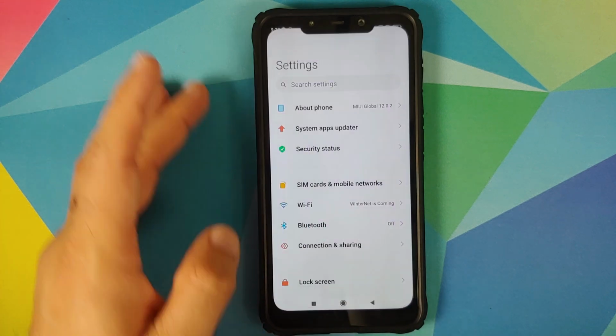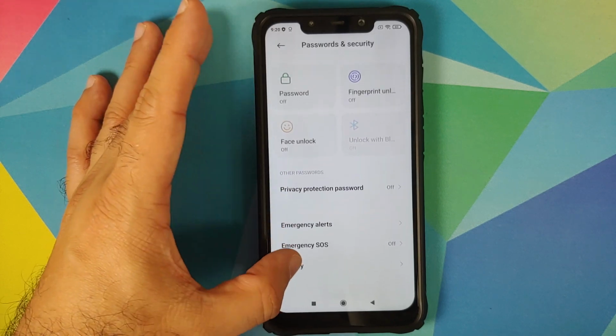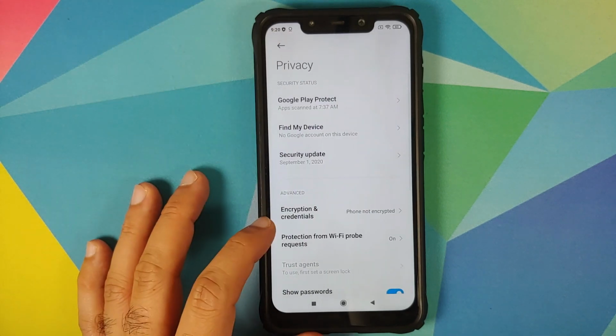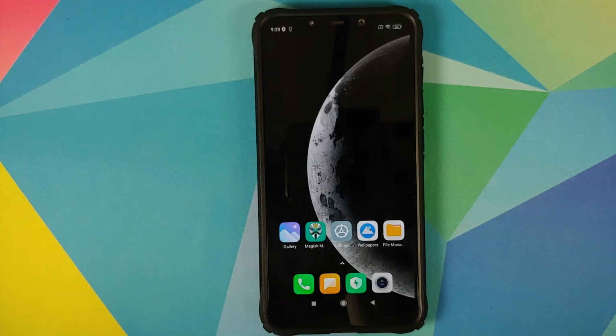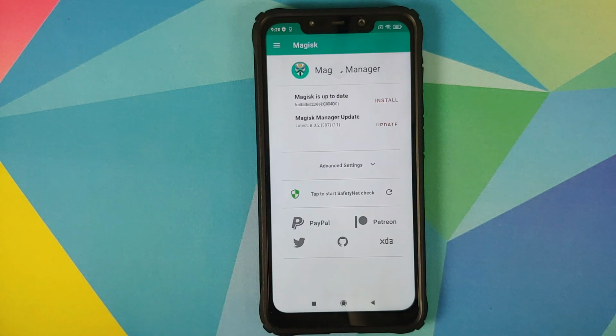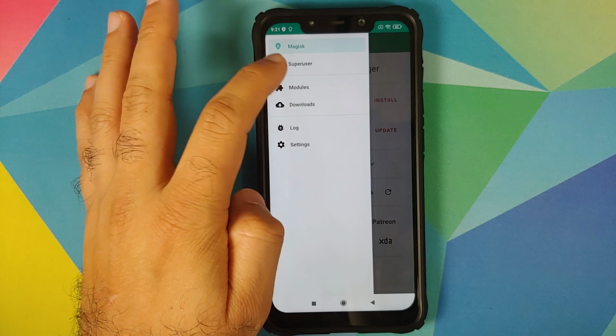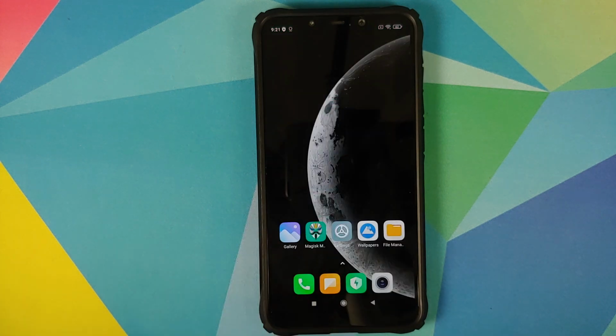And we can also go into settings, then we can go into password and security, privacy. Here it is, you will see that phone is still not encrypted, which means disable force encryption was flashed successfully and we did not have any data loss. You can also open Magisk, go into modules, and you will see that the module is still there, just that it is not active. So at this point, feel free to activate all your modules and reboot.